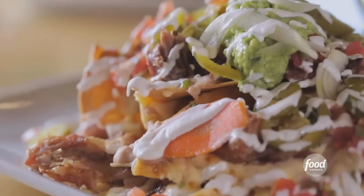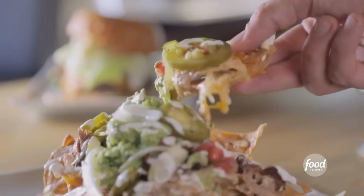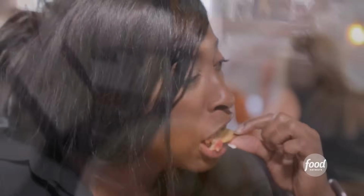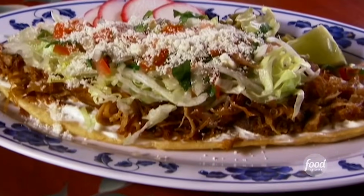Yep. It's got the crunch, it's got the ingredients. Exactly. This is probably one of the best nacho presentations I've seen. Killer. 1 more minute on the carnitas. It's not just the first layer, you get down into the bottom and it gets better and better. We're wine country, but this, the huarache, I feel like I'm in Mexico when I'm here.